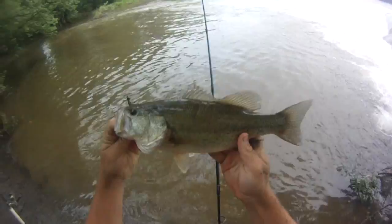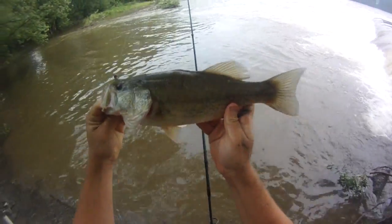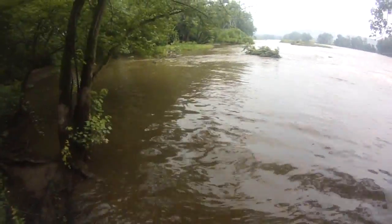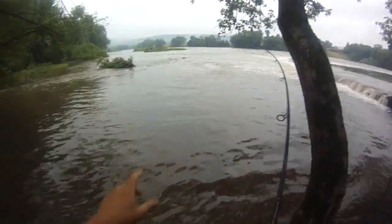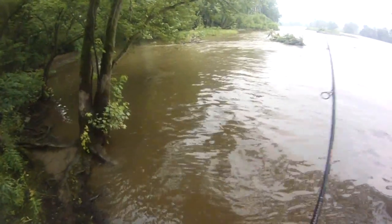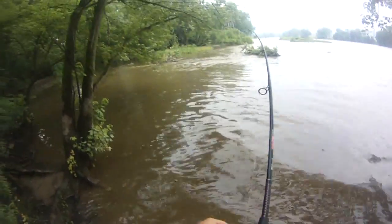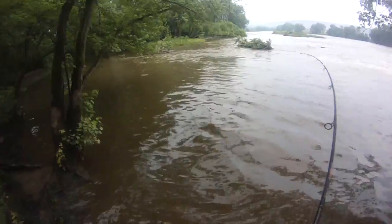Like 99 out of 100 bass in the river are smallmouth. Awesome. You know, 5 feet makes a big difference here. The difference between that slack water and fishing it right on the edge of the current break is a big deal. It'll get you, I don't know, a 20, 30 minute hit versus a 20 second hit. Whenever I get it in just the right pocket, the hits are immediate.